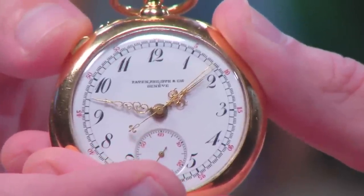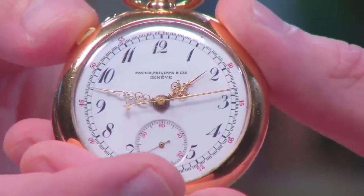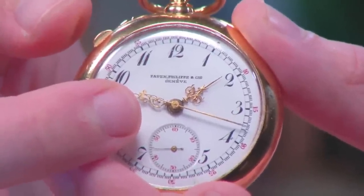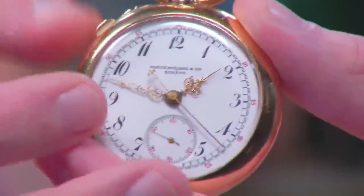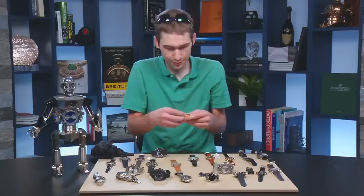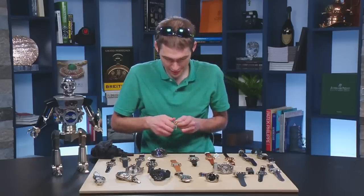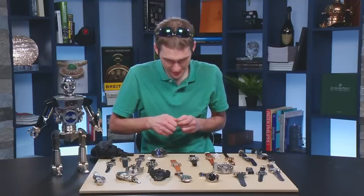And not only do I have a split second chronograph system, look at those yellow gold Louis XIV hands, by the way. Look at the fleur-de-lis counterweight on the end of the seconds hand. Look at that enamel dial. But that is not the best part of this watch. Change the mode. We're going to get maximum effect here. This watch even feels special to set. This is going to be cool.